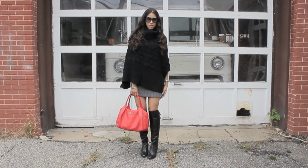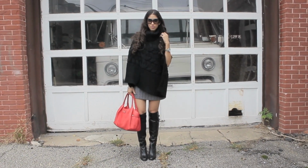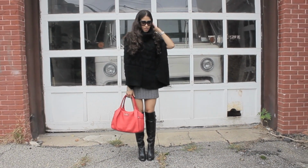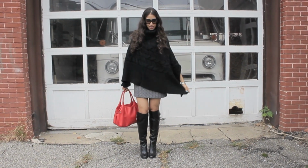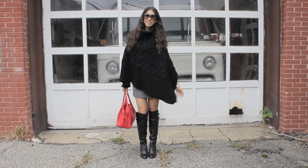Overall, this idea would be great for work, although I would of course suggest a longer dress, or when you want to create a chic and put together look. It's perfect for fall because it features a bit of layering, which is synonymous with fall.